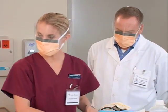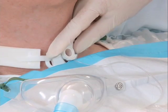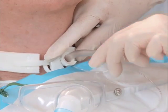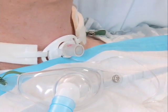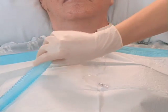How are you doing, Mr. Marks? You all right? Good. Then I pick up the new inner cannula with my dominant hand, and I stabilize the faceplate with my non-dominant hand. And I gently insert the new inner cannula into the outer cannula. And I press the tabs to allow the lock to grab the outer cannula. And then I reapply the oxygen source.